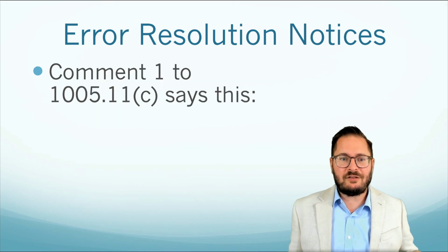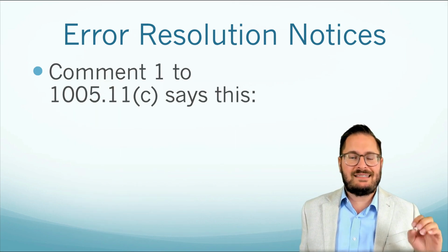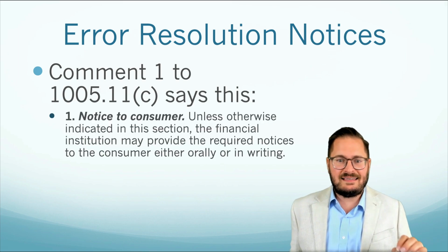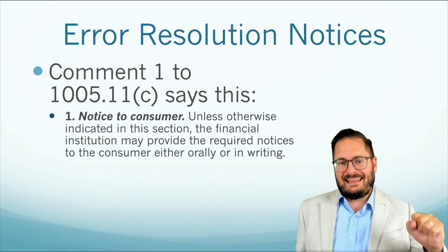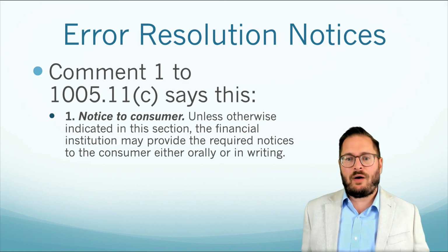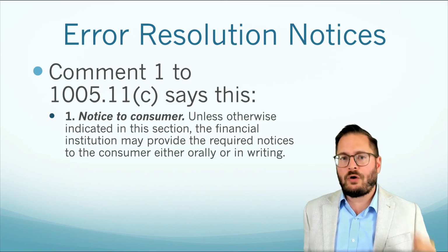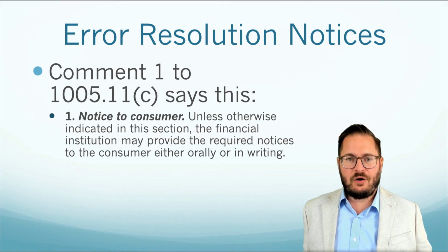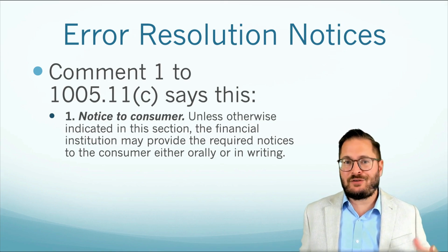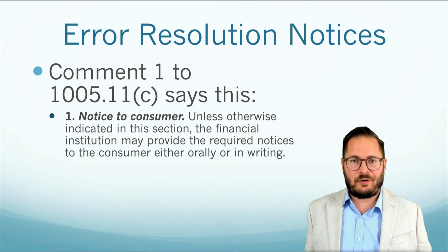So to do this, let's take a look at the commentary. Specifically, comment 1 to 1005.11(c) says this. It says, unless otherwise indicated in this section, the financial institution may provide the required notices to the consumer either orally or in writing. So if they don't tell us it has to be in writing, we are permitted to provide it verbally to the consumer.